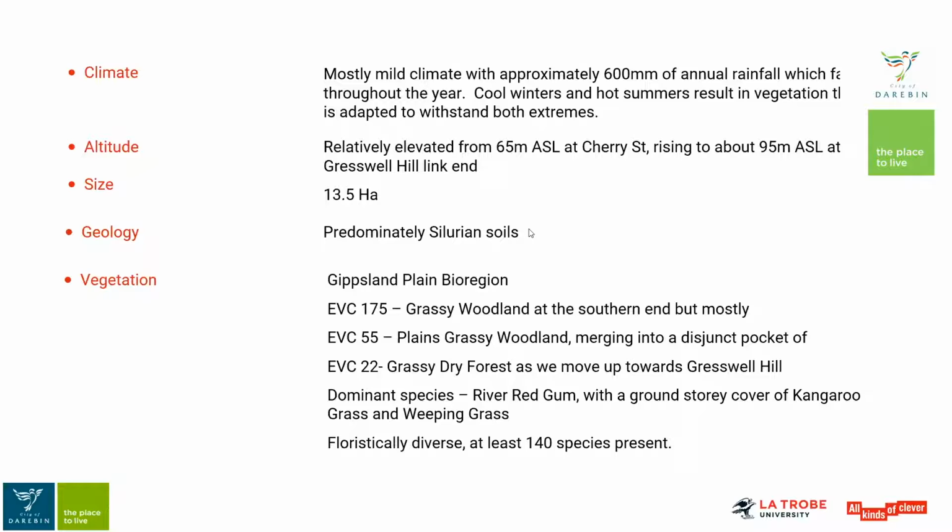It's about 13.5 hectares, so relatively large size, but it's fairly linear. So the issue there being that we've got two really long borders either side and not a lot of really core area, but in saying that, it is quite an outstanding remnant patch of vegetation. Silurian soil origins, it's in the Gippsland Plain bioregion.